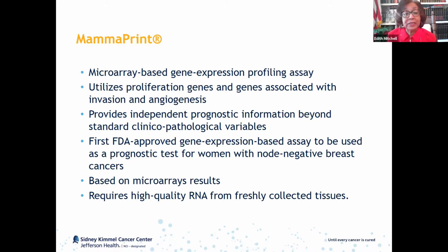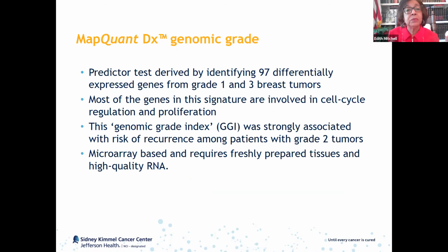node negative breast cancers. It is based on microarray results, and very important for us to realize that this requires high quality RNA from freshly collected tissues. So the MammaPrint uses freshly collected tissues.